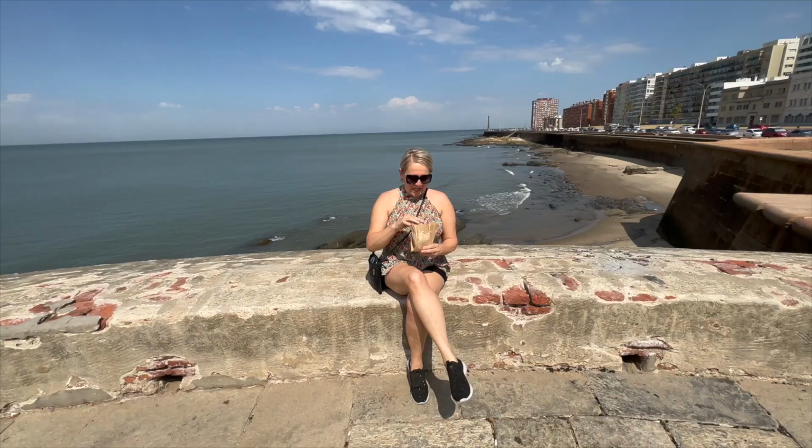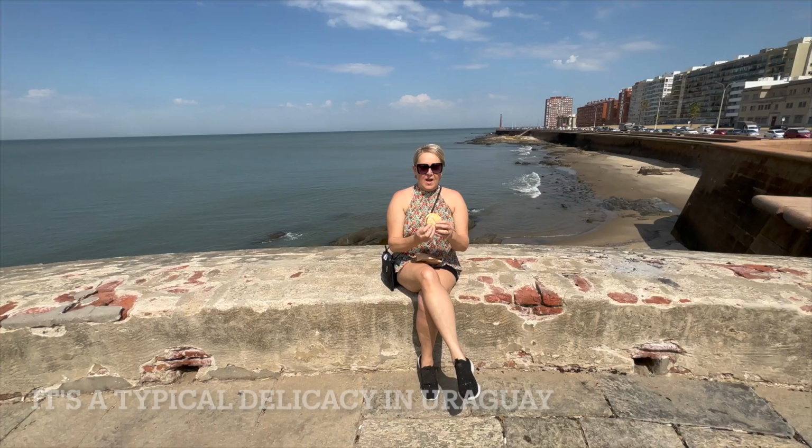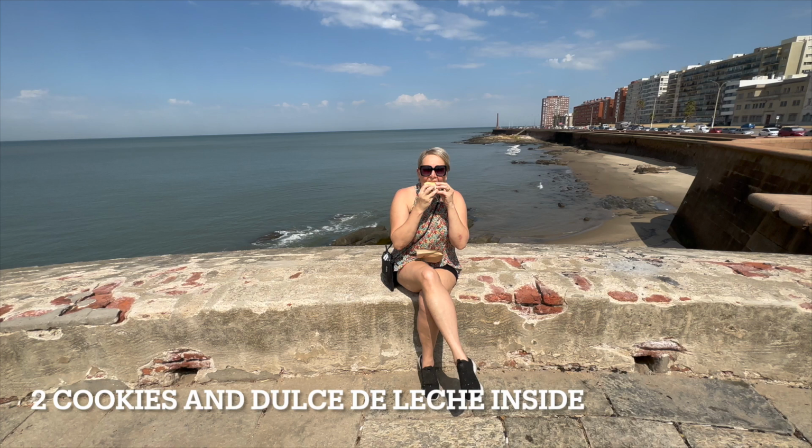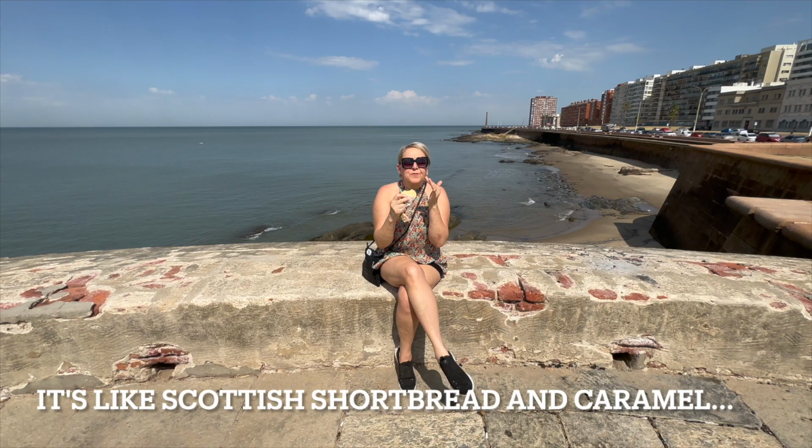In my little bag is an alfajor. It's a typical delicacy of Uruguay. Two cookies and dulce de leche inside. It's really good, that shortbread. It's like Scottish shortbread and caramel.